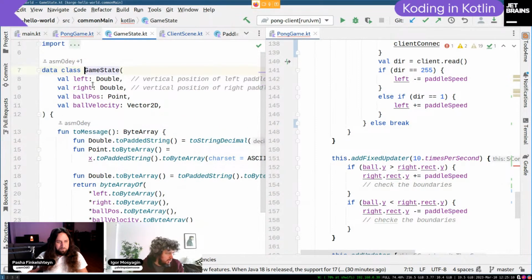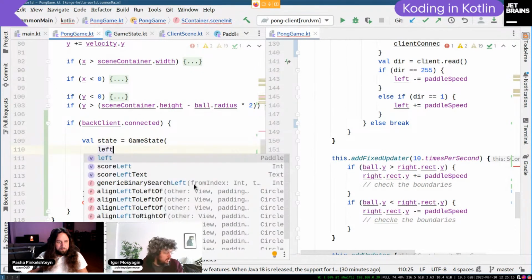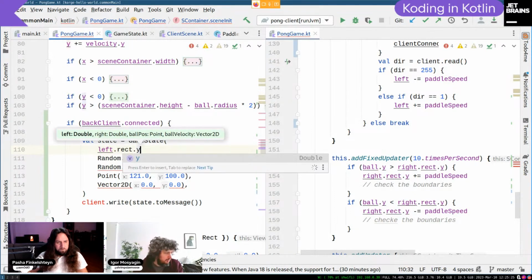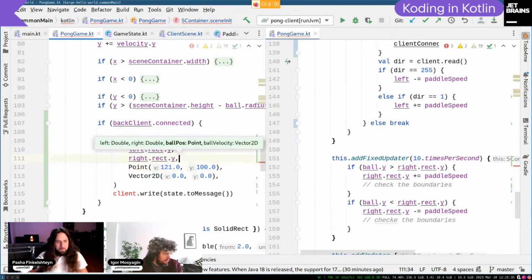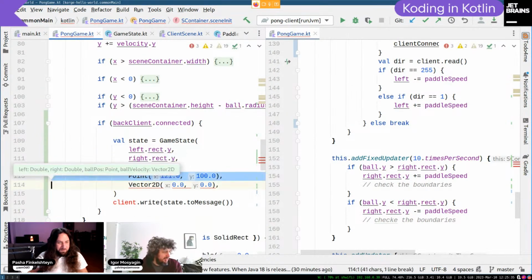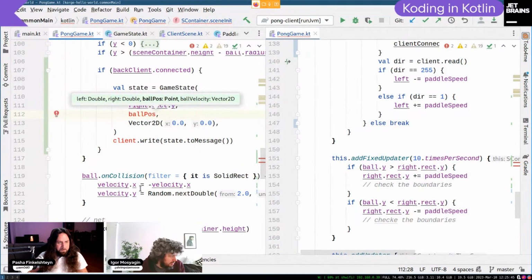What's the game state? Left, right, ball position. Left Y. Left rect Y. Right, right rect Y. Ball position should be something. Ball pos. Yeah. That doesn't like it. Ball pos. Why?